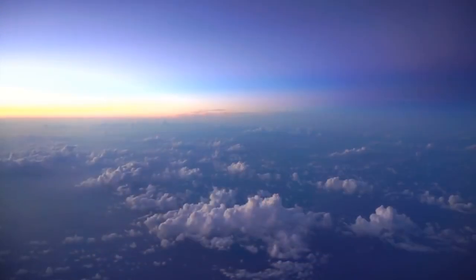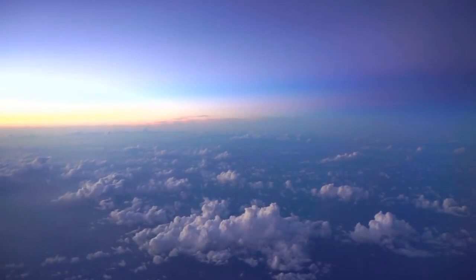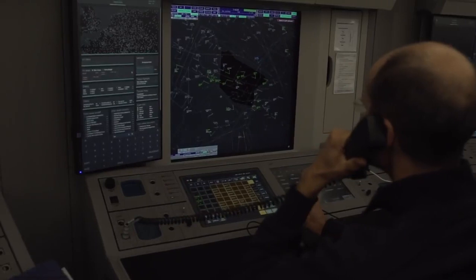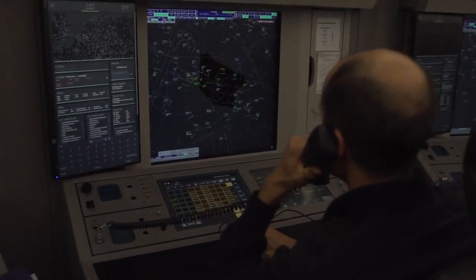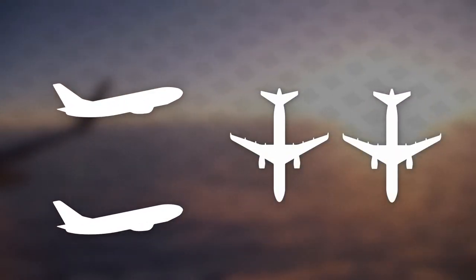Now, assuming no added obstructions such as weather or airspace closures, the main obstacles planes need to avoid at this altitude are other planes. There are rules about how close a plane can be to another in order to avoid any chance of mid-air collision, and the controller's job is to make sure that these rules are not broken, or, if they are, to get to the correct level of separation as soon as possible. An aircraft must be either vertically or horizontally separated from all others at any given time.